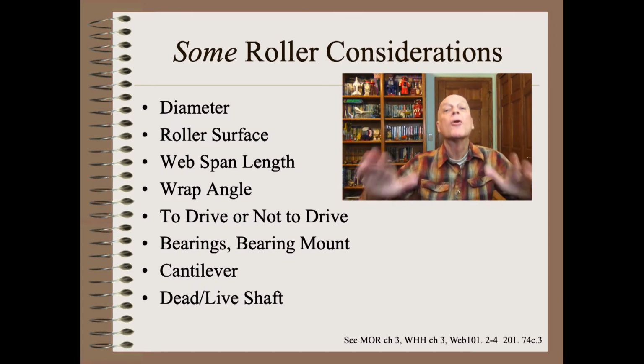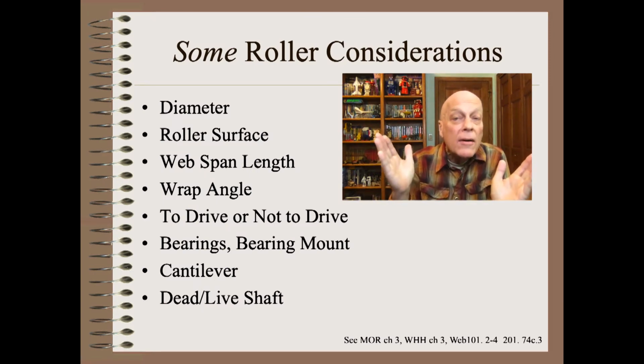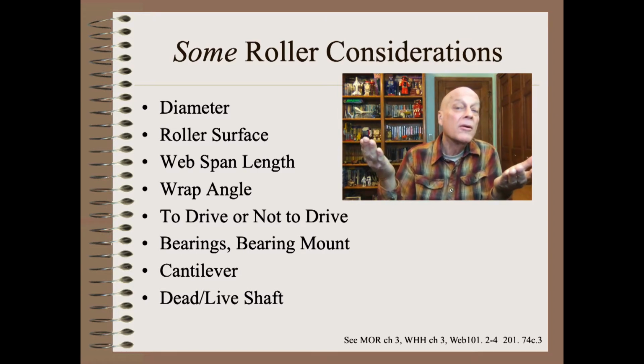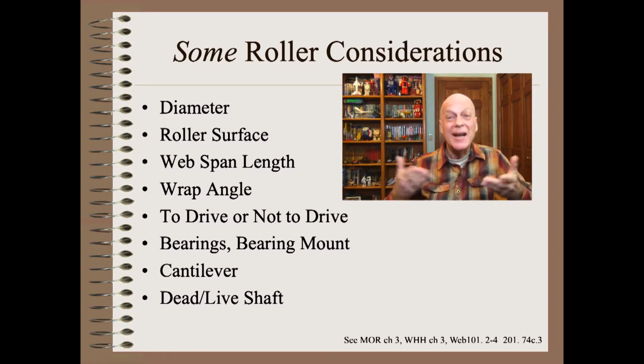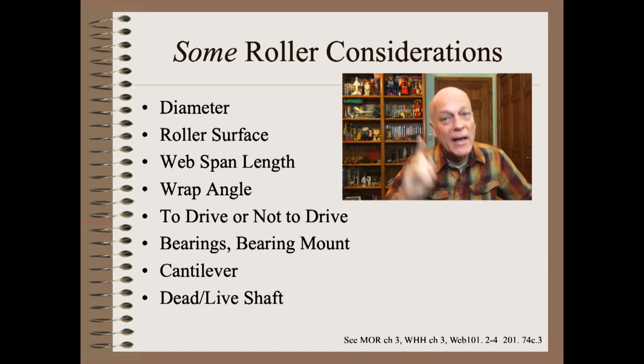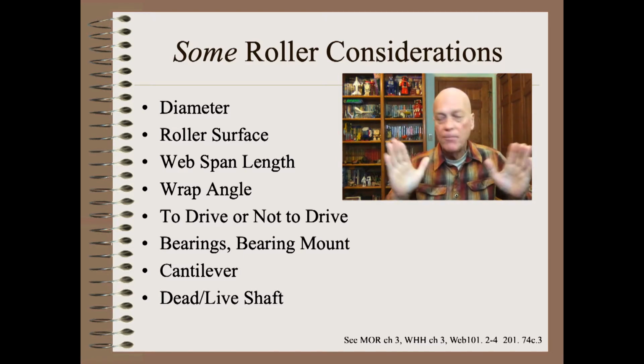Granted then, rollers are important. But what specifically is important to know about rollers? Well, a lot. But relax, we will spend less than 1 minute on each topic, I promise.